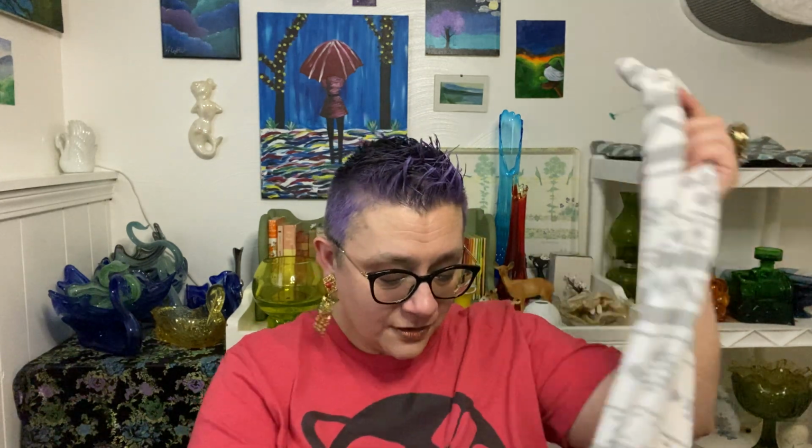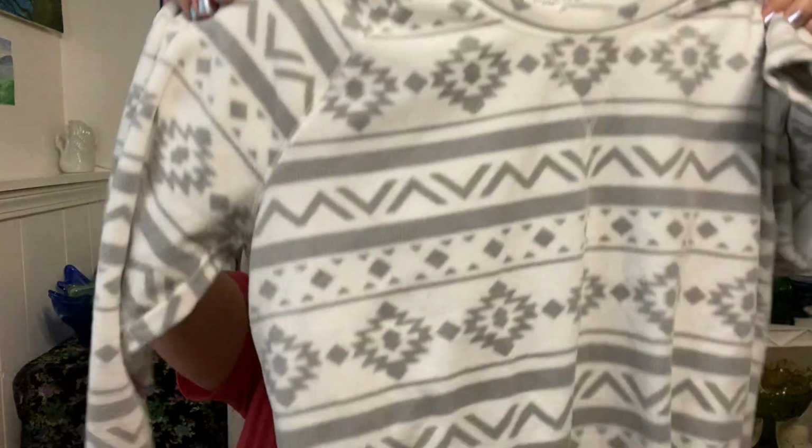I got this fleece one for right now because the other day was freezing and I had some fleece shirts, but I think they're packed away somewhere. I don't think I ever got them out this winter because I was having hot flashes and then I was, I don't know, freezing.